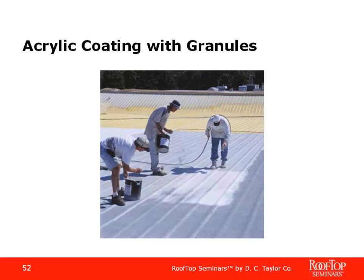Little image of actual coating being applied, in this case hand casting granules into the product. In most cases on an industrial application, you're going to actually have equipment that will spray these granules in, which will increase your production time. The product behind the gentleman that you see that's more yellow, that is new foam that's been applied that has not been coated as of yet. And you can see that he's spraying a white product over a gray to get that proper application ready.